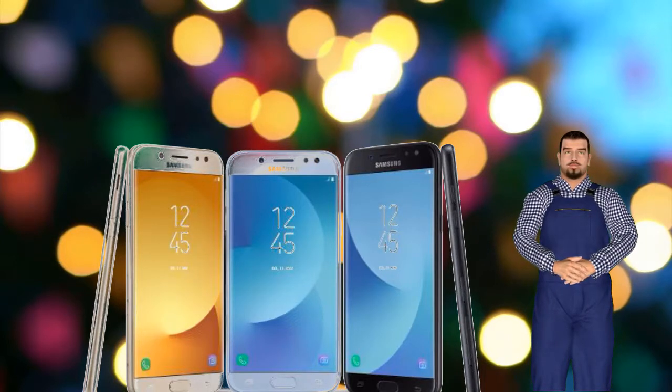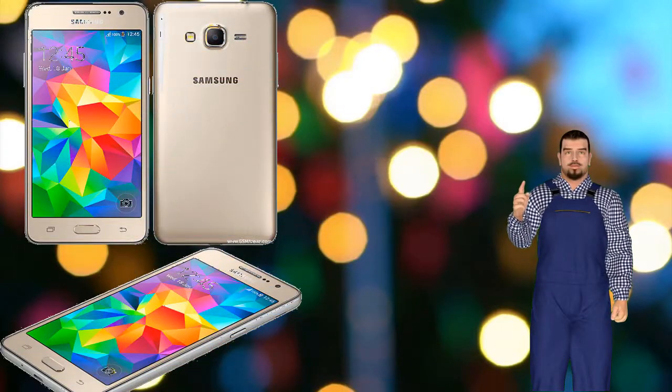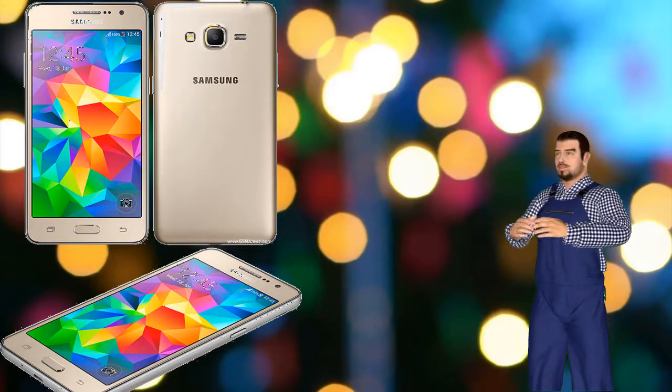And now you can use any SIM in your phone. Unlocking your phone will also elevate its resale value. So what are you waiting for? Just unlock your phone and get rid of network restrictions.